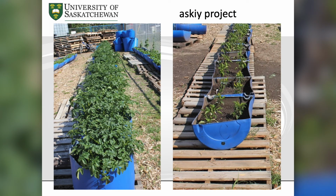These are food grade containers. They had vegetable oils in them, so they're food grade. There's no chemicals, no pesticides in these ones. And we grow the vegetables in the containers on the pallets. And that is part of our ASCII project.